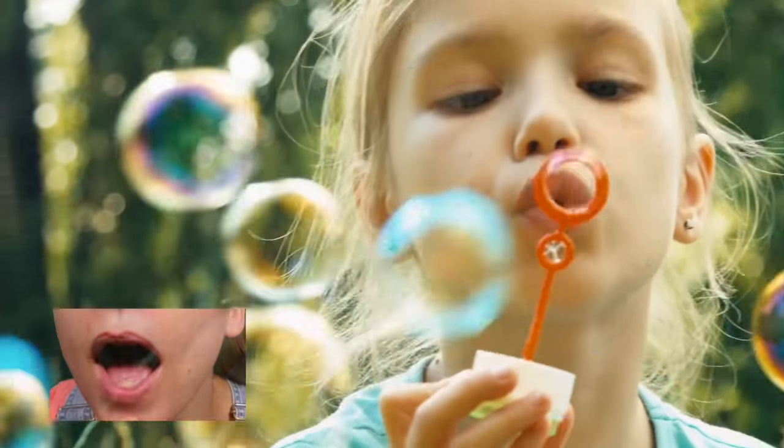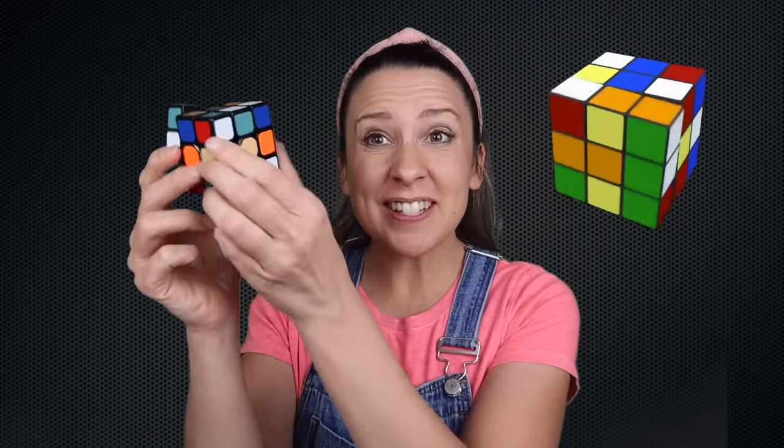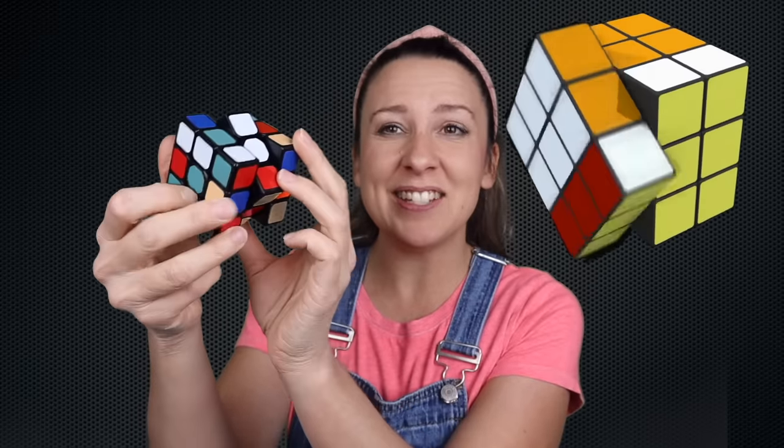Ba, ba, ba, ba. Bubble. Bubble. You do this. You got a Rubik's Cube! Whoa! So cool! That is fun! Next, let's practice our H sound. Then we'll get a surprise.